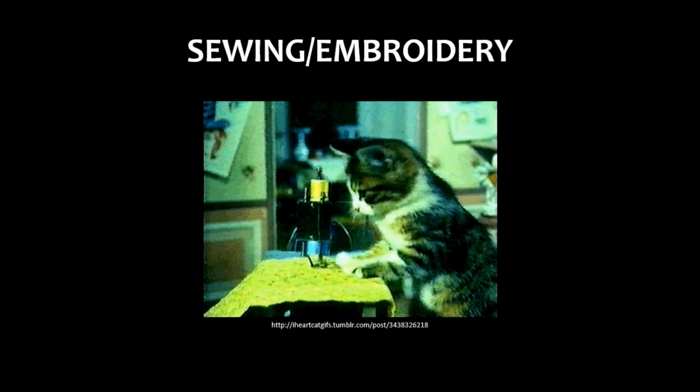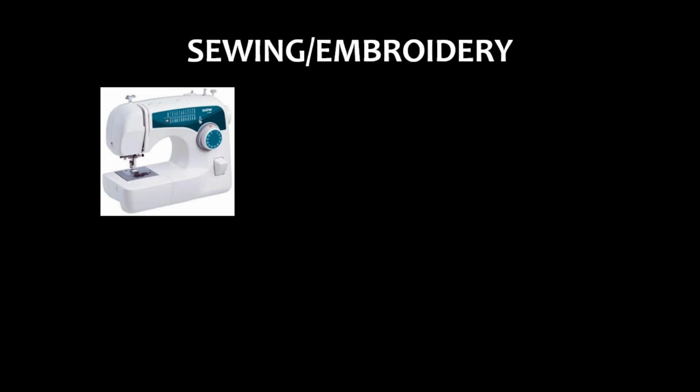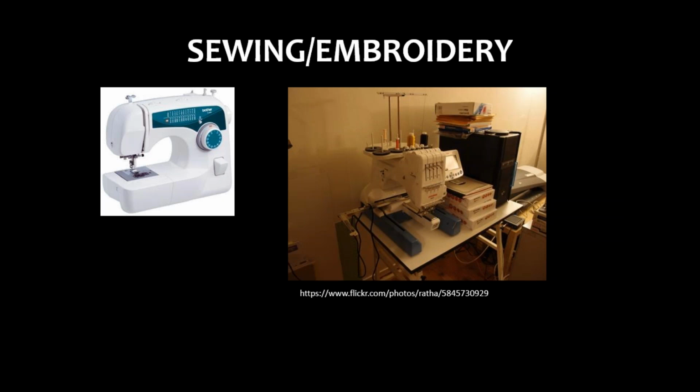Okay, and then from robotics to sort of old standards, sewing and embroidery. Those are actually really popular topics in Makerspaces. Everything from your basic sewing machine that you have probably all seen at some point, to one of these monstrous embroidery machines that take up an entire tabletop. And this one, I believe, is around $400.